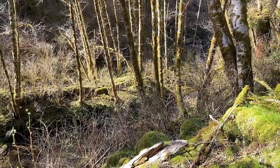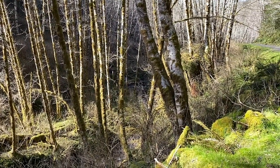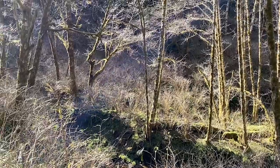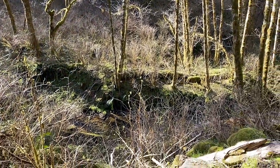Can you see this down here? You can see this is a huge slide in here. It came off the hill on the far side here. And all this stuff is washed out, and it's created spawning gravel in Elk Creek below here. And we're going to stop down and show you some of the spawning gravel.